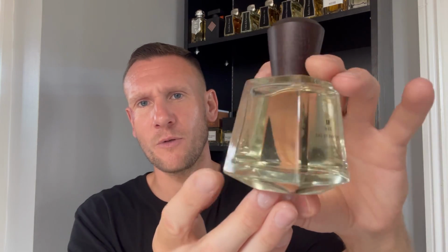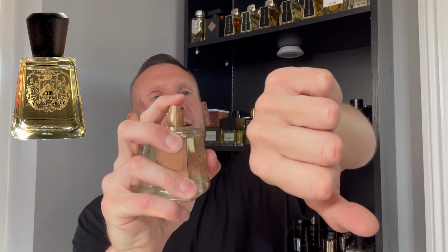Take this with a pinch of salt, because I've only worn it once, all day Friday. And it is If by RK from the House of Frappin. Look how stunning that bottle looks. And the juice inside. Not only does the bottle look good, the juice smells good. I love it. It was love at first sniff. Wooden cap, the name of the house on top. This is going on skin, because it is going to be my scent of the day today.